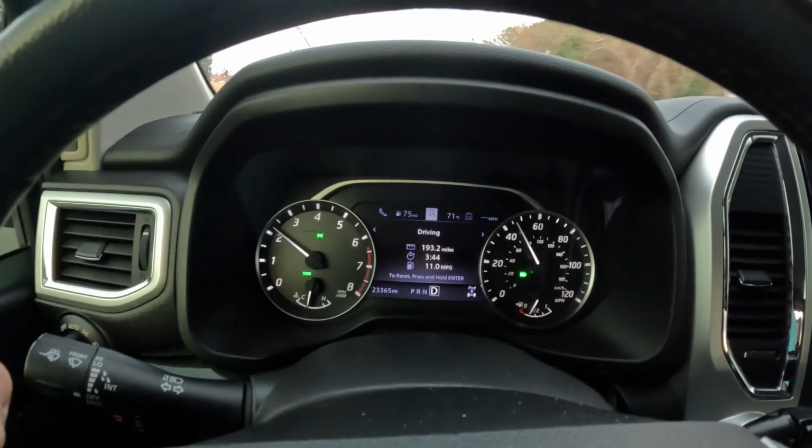193.1, .2. So we're going to be just a little under 194 when we fill up. We are averaging, according to this, 11 miles per gallon. So that's what we have averaged on this trip. It came up on the way back. And again, most of this is a good mixture. Open highway, 45, 55, 65 mile an hour speed limits, running about 7 over, with the cruise set the majority of the time to keep it consistent. And so that's kind of where I'm at.